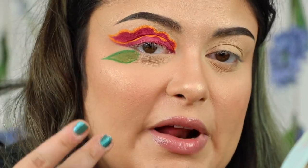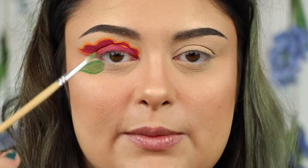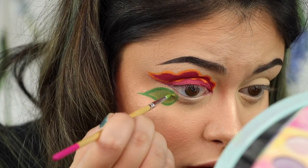Okay, all the greens listed above, that's what's on my eye, all right? So that is what it's looking like right now. I love it. So I think I'm gonna go in with a little bit of a green yellow from this face paint palette to do some leaf veins.